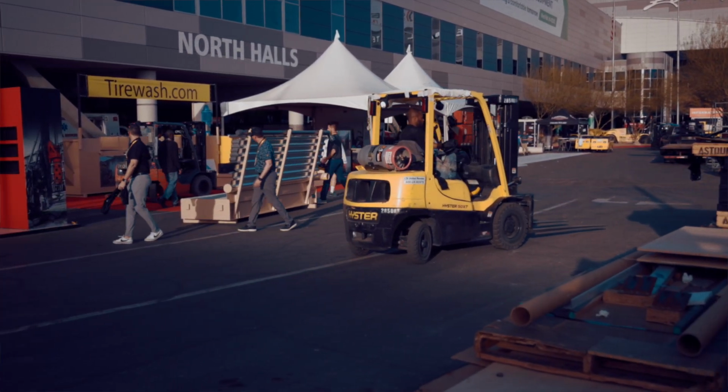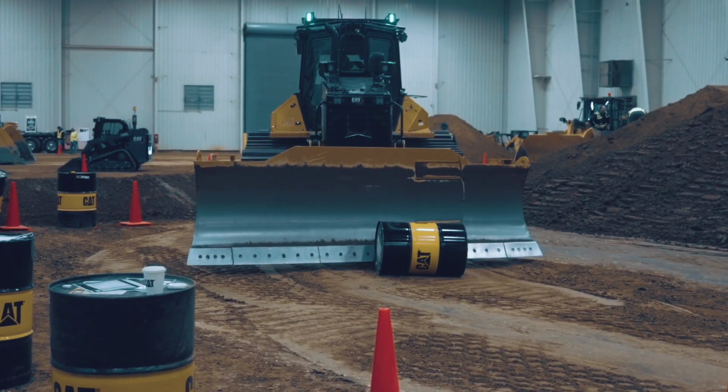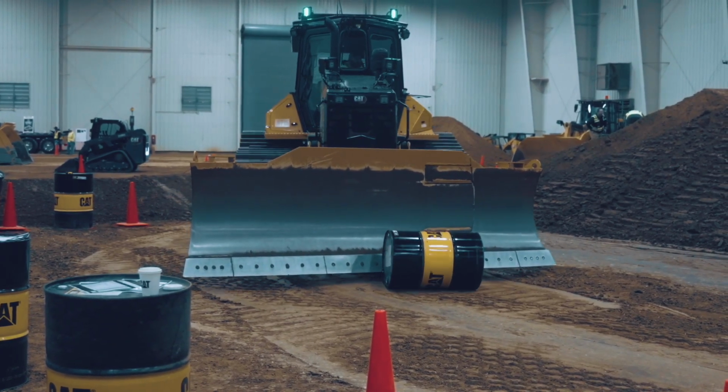And on Tuesday, they're doing the finals of their Operator Challenge, where more than 3,500 operators around the world have competed. They've whittled that down to 9, and you don't want to miss it in Operator Stadium. It's one of the biggest parts of this show and a very cool addition that actually started in 2020. So definitely check that out at the Caterpillar booth.